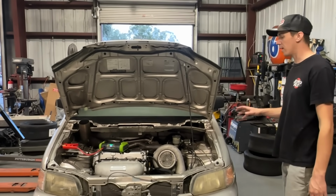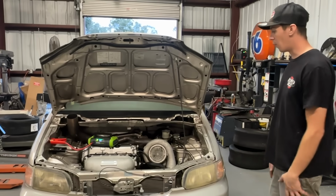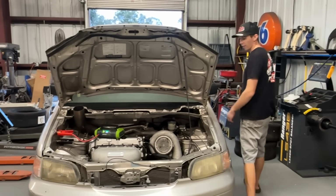So go ahead, try to fire it up. It might take a second to build fuel pressure, but she should be good to go. It hasn't run in a while, like I said, so finally time to fire this thing back up.